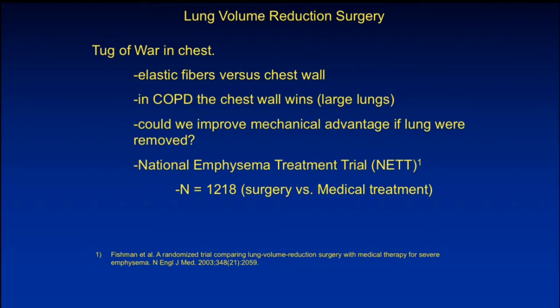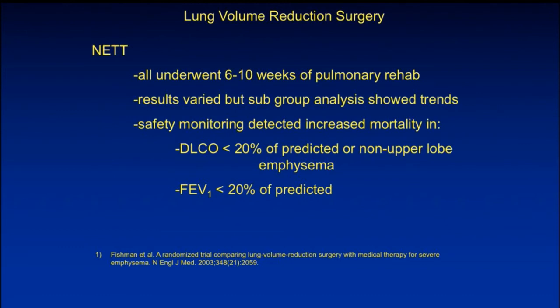And so what they did was they did something called the National Emphysema Treatment Trial, where they went through and actually did this lung reduction surgery. So what did they find? Well, first of all, they took this group of people, they all went through pulmonary rehab, they made sure they did maximal therapy on them, and what they noticed was that the people who did worse were those that had really low DLCO.